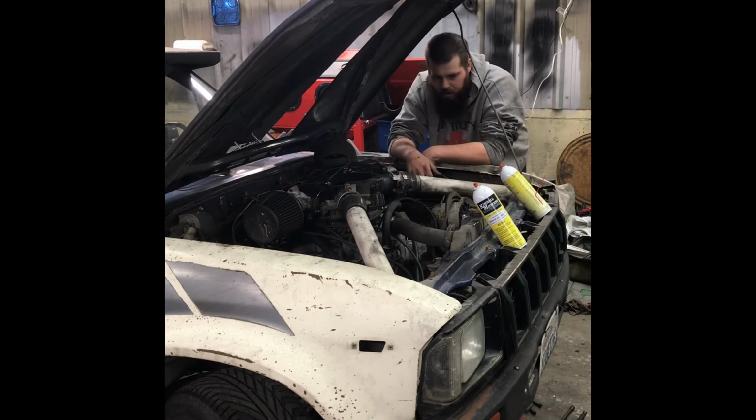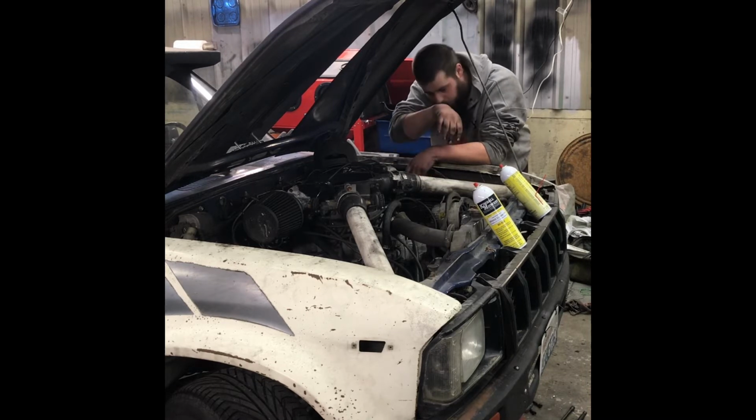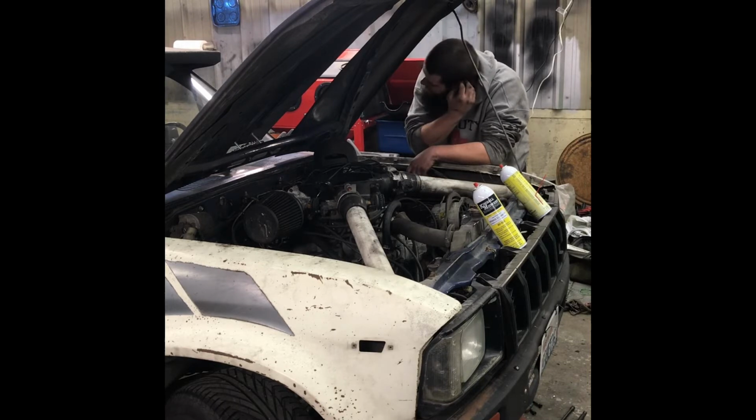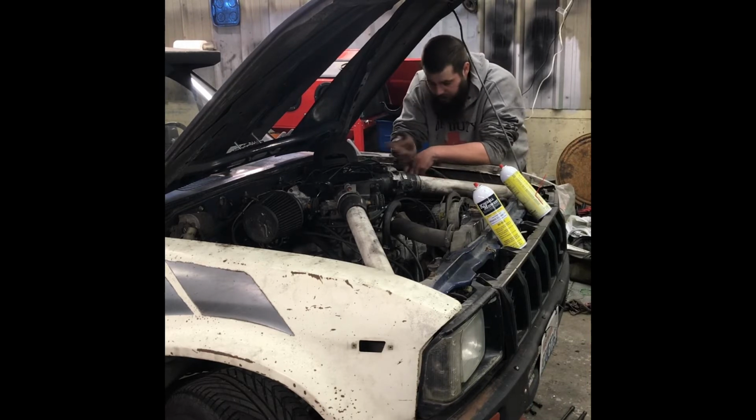I drained that oil out, and I was talking to a friend of mine who's very versed in these small block Chevys, much more so than me, and he had the idea that because somehow the oil got thick, potentially the drive shaft for the oil pump had broke off. So I already had the valve covers off, so I dropped the oil pan, and I'll have to show you guys what I found.